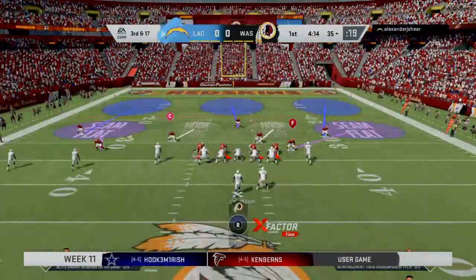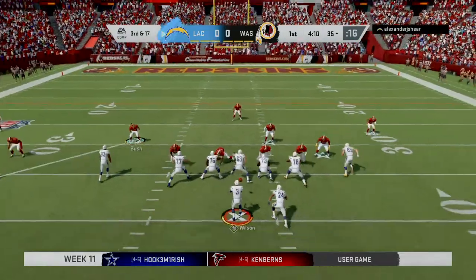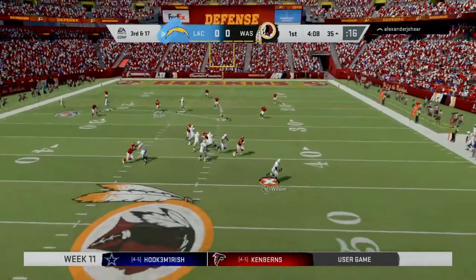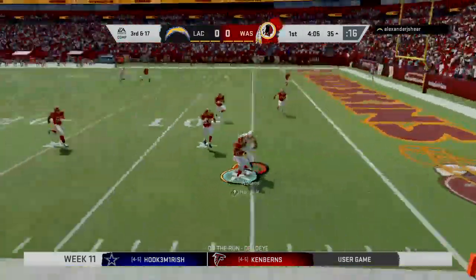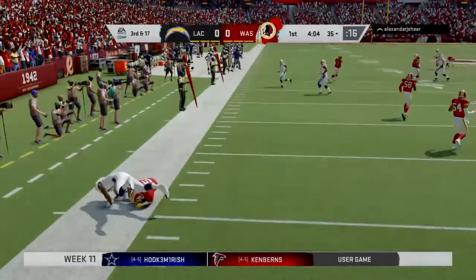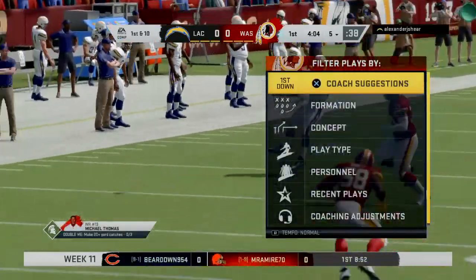Now they're coming up on play number 8 of this opening drive, but they're looking at a third and long. From the shotgun, Wilson escaping the pressure right. Oh, you saw that one coming. It's intercepted, throwing back across his body. It's Chris Harris with a pick.